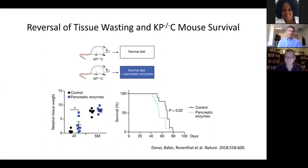In particular, in this experiment, it was around the idea that some of the tissue wasting that we see is due to exocrine insufficiency, right? So what happens if you try to fix that by giving the mouse enzyme replacement, so pancreatic enzymes? This is actually what we do quite often in patients who have pancreatic cancer, because they often get exocrine insufficiency, particularly as the disease progresses or they have surgery.